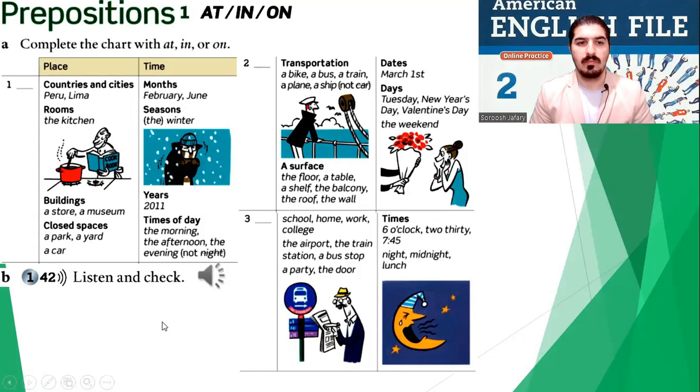At, in, on. 1. In. In Peru. In Lima. In the kitchen. In a store. In a museum. In a park. In a yard. In a car. In February. In June. In winter. In 2011. In the morning. In the afternoon. In the evening.